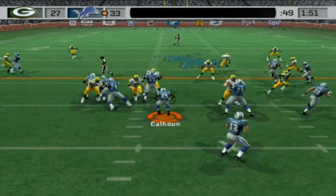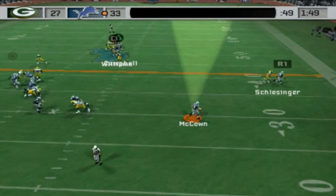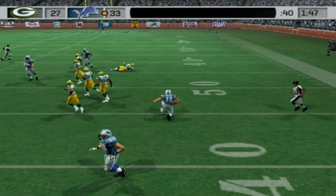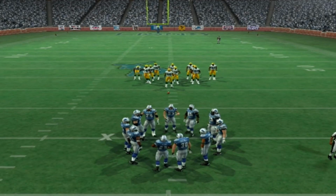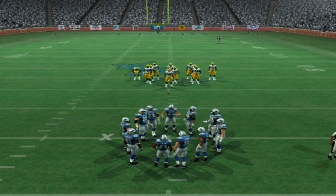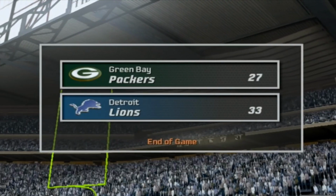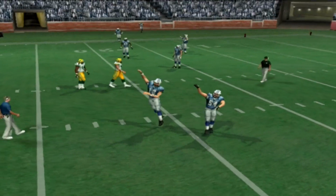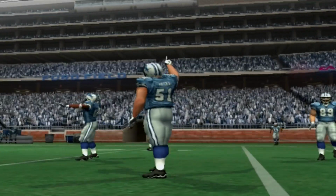It's 3rd and 7. Here's the fake. McCown rolling to his right, and he's just going to run it himself. Picks up the 1st down and puts the game away. Definitely was a tough battle against the Packers as we expected it to be, but we're going to walk away with a 33-27 victory. And as the saying goes, it wasn't pretty, but it's beautiful.